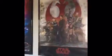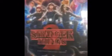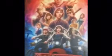Over here on my wall I have some posters. This is my Star Wars poster from Rogue One. And then I have my Stranger Things Season 2 poster. And then I have another Rogue One with Jyn Erso on it. And I also have my JoJo poster.